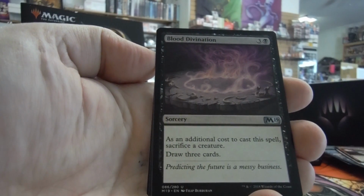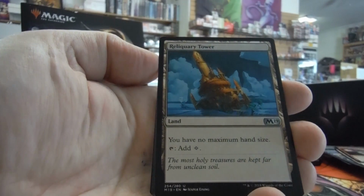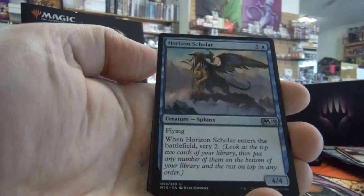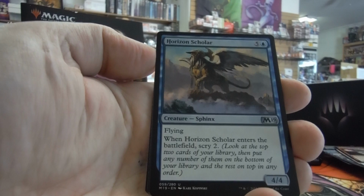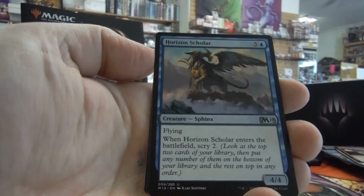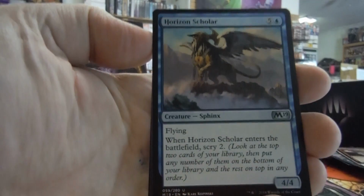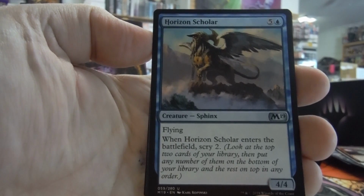Alright, first uncommon. Blood Divination. It's Divination, but more blood. Ooh, and there's a Reliquary Tower. Everyone likes this card. It's a good card. It's an EDH staple because it makes it so you don't have a maximum hand size. And it's a land, so it costs you nothing. Maybe when you help us build our deck, we can utilize that card in it.